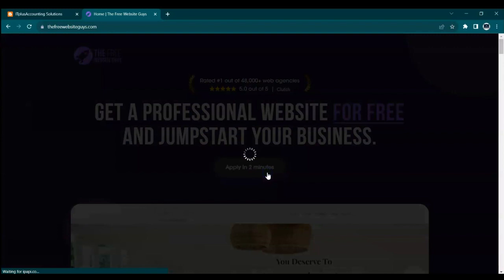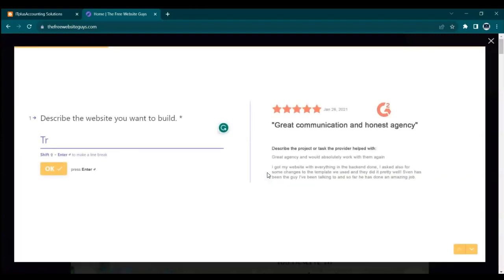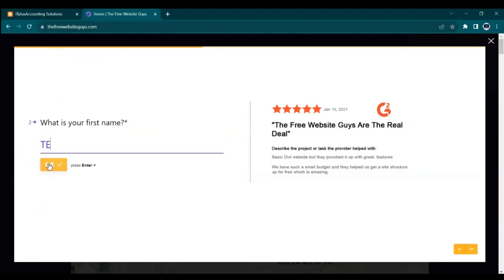Once you get here, you'll click on apply. And then you will notice that once you click on apply, there will be a series of steps that you need to go through in order to let the free website guys know what kind of website you'd like to create and how to assist you in getting your business flying high. So in this first step, you need to describe what type of website you need to create. In this case, I'm just going to say e-commerce. And then I'm just going to click on OK.